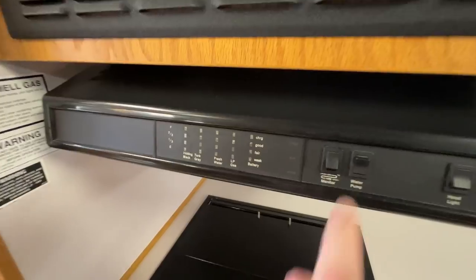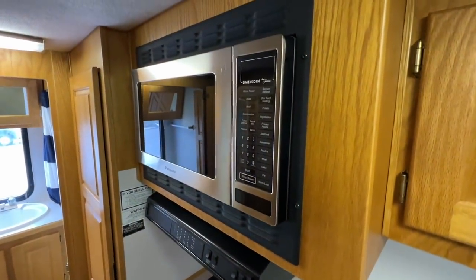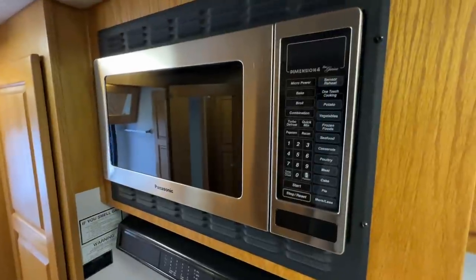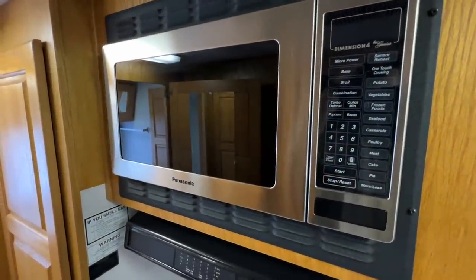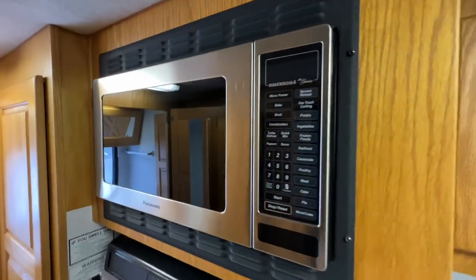Gauges are meant to be a rough guide. Those can be inaccurate at times if you've ever owned an RV. It just never seems like those things work entirely the way that they're supposed to, but they do make a decent guide for a general idea or rough idea of where things are at. Microwave slash convection oven.